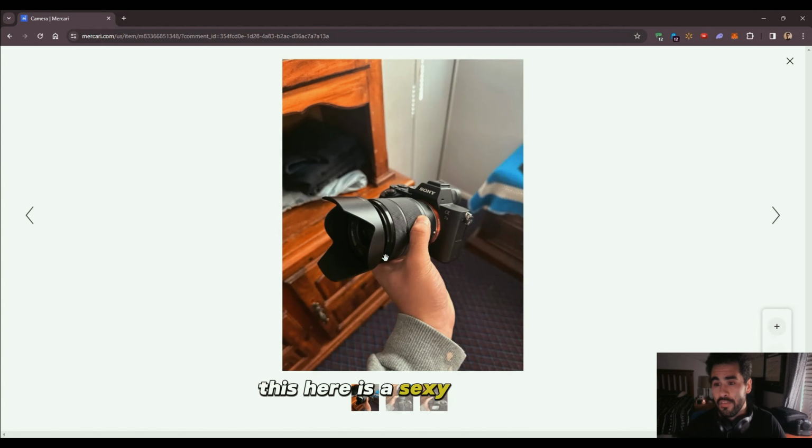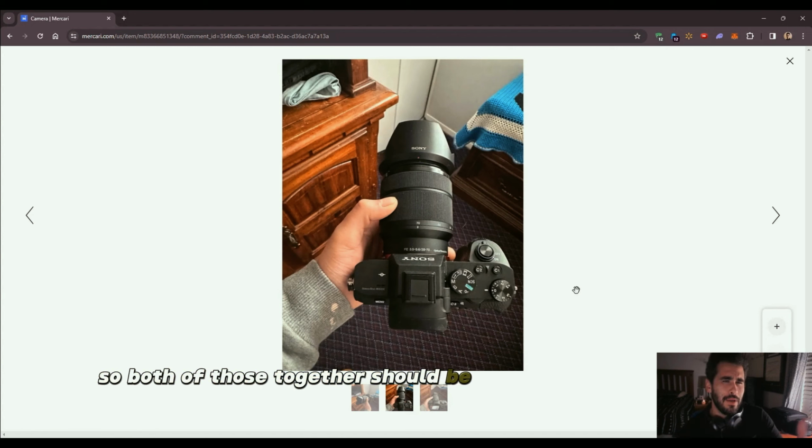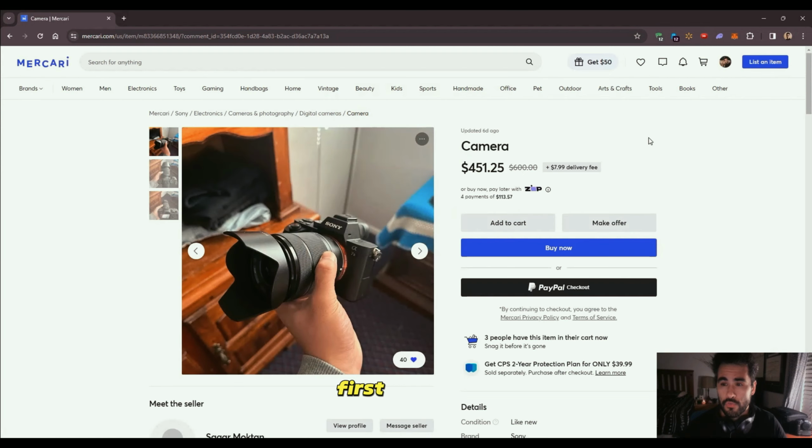This here is a sexy Sony A7 II. Now, I'm a Canon guy, but let me tell you, this is a good camera. It still is. I mention that though because the body of the camera runs at about 800 bucks nowadays, and the lens is about 400, so both of those together should be about $1,200. First red flag, this is 451 bucks. It was originally $600, so if it sounds too good to be true, it probably is.